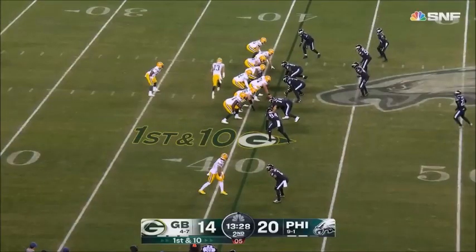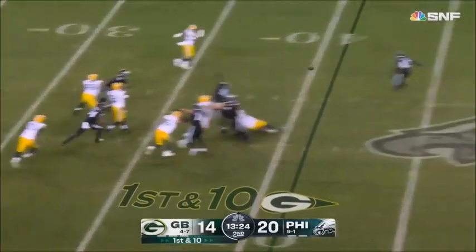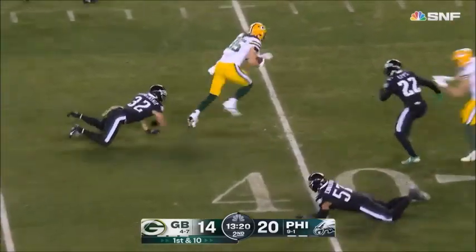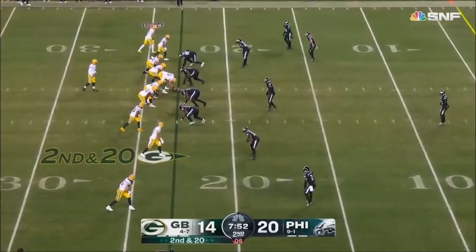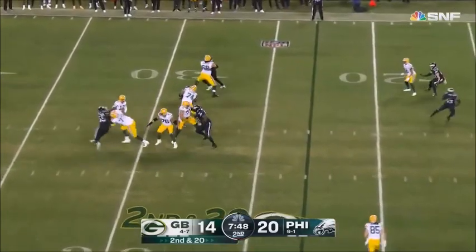Giving a personality to this Philadelphia defense. Rodgers straight drop for the 41. The middle is open. And Robert Tonyan into Eagles territory. He'll be down at the 42. Get a first down at the 3.